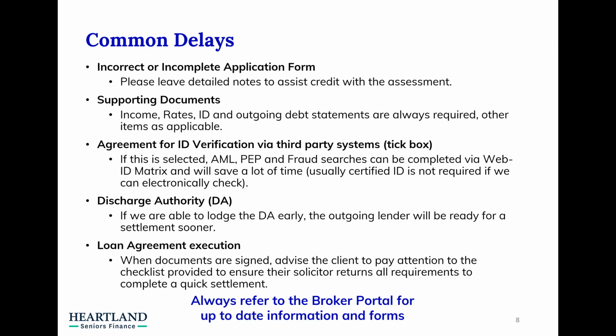Supporting documents, so income, rates and ID are always required, and if there's outgoing debt, we need to see the statement. So these will always be required regardless of the deal. And of course, the other items such as the power of attorney are as applicable.